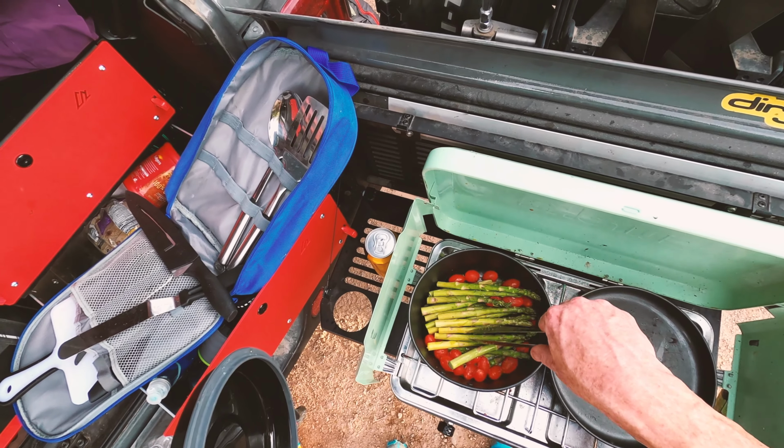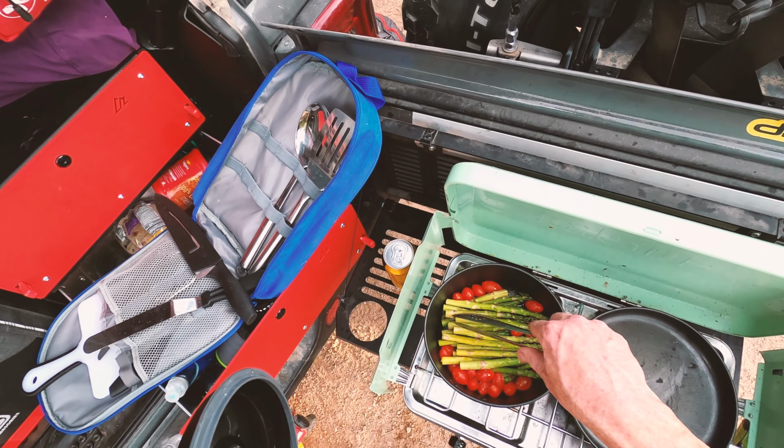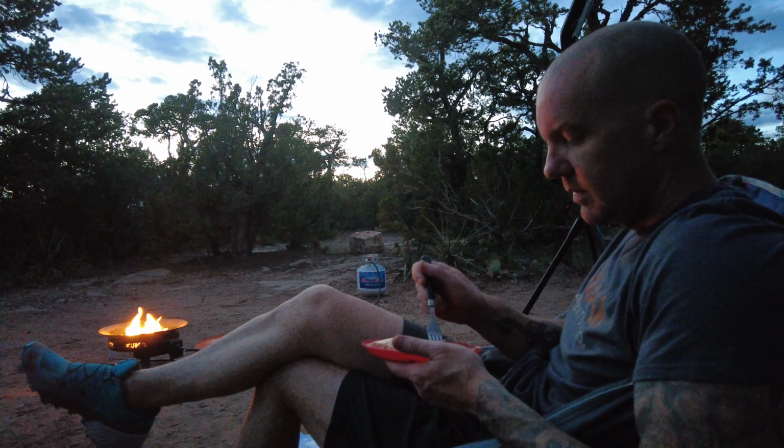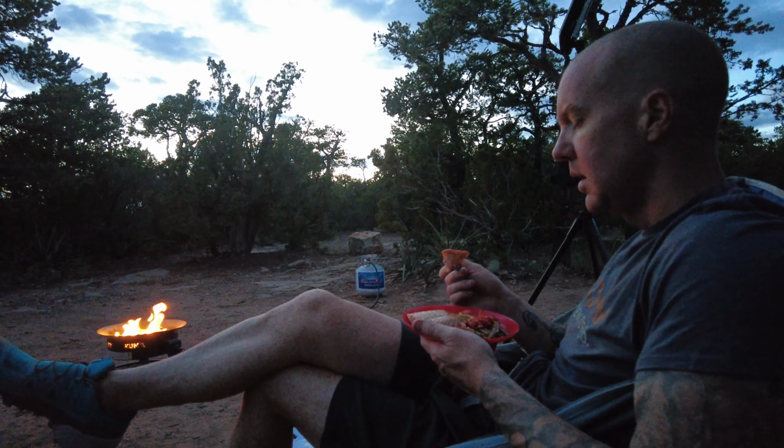It's starting to smell like asparagus and tomatoes. That's a good sign. All right, guys, dinner is done. The salmon and the asparagus with the tomatoes turned out really, really well. I gave the second piece of salmon to Bosco, who's now begging for mine. So he approved.